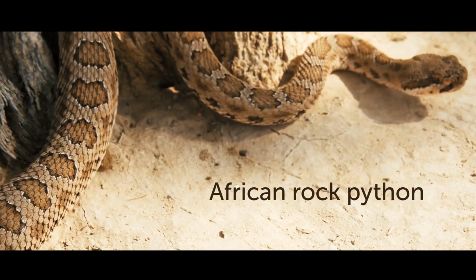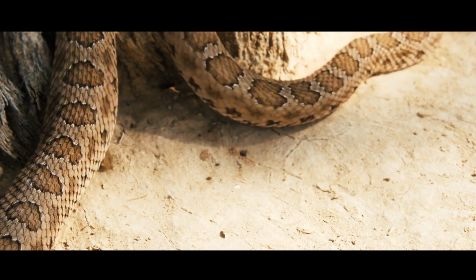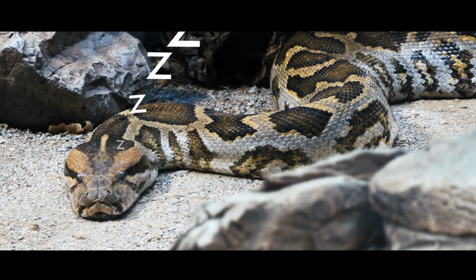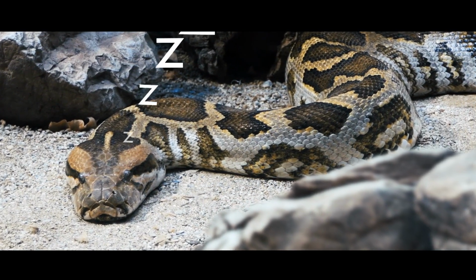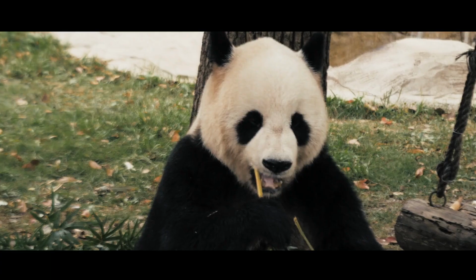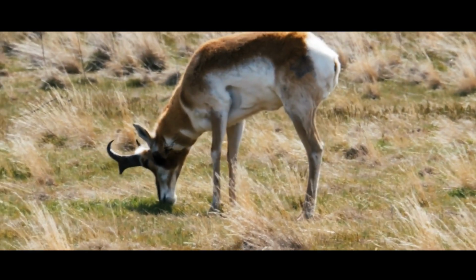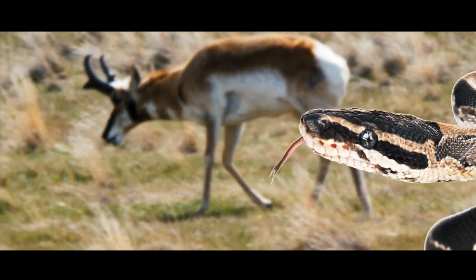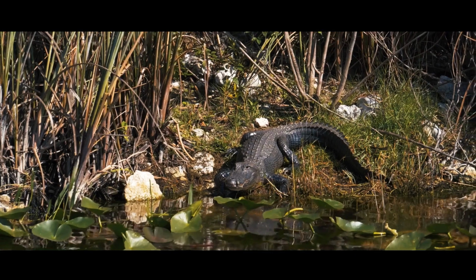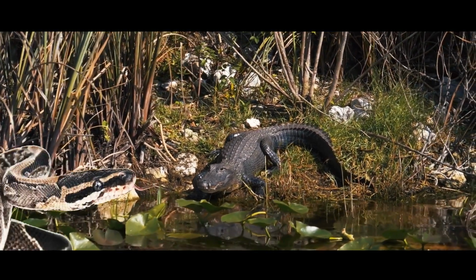The African rock python is one of only 11 living species of its kind. It's currently the second largest snake on the planet. This huge brown snake reaches lengths up to 20 feet and weighs about half as much as the giant panda. It's very serious about its meals, as it can catch an antelope and eat it whole. Even the cold-blooded crocodiles are afraid of this beast because it can easily eat one of their kind too.